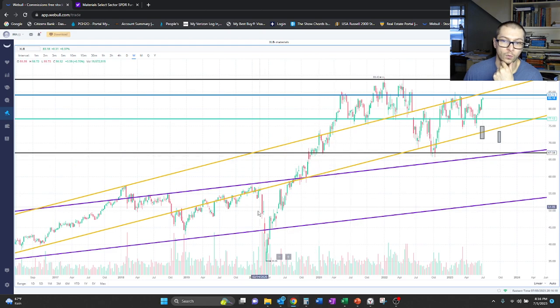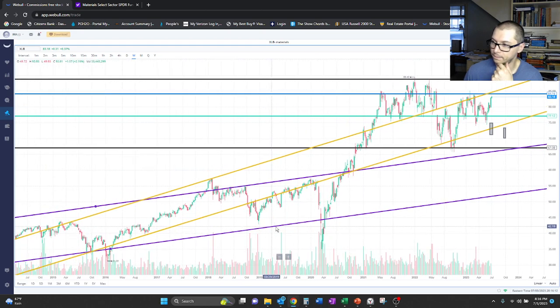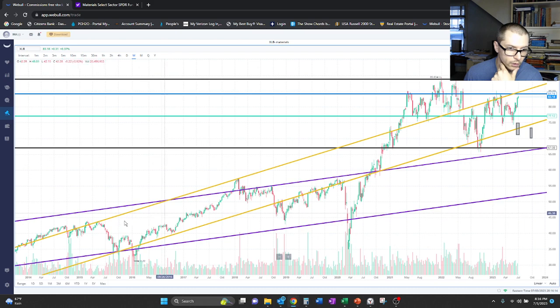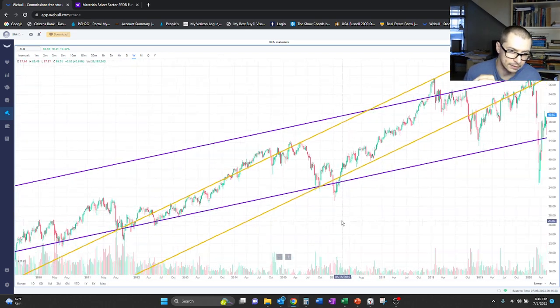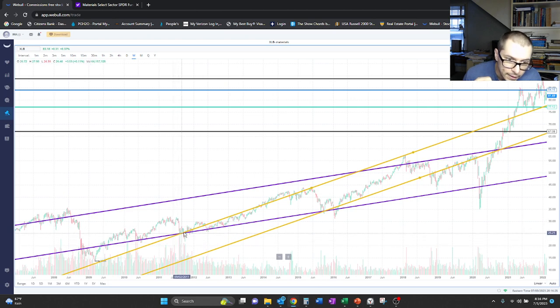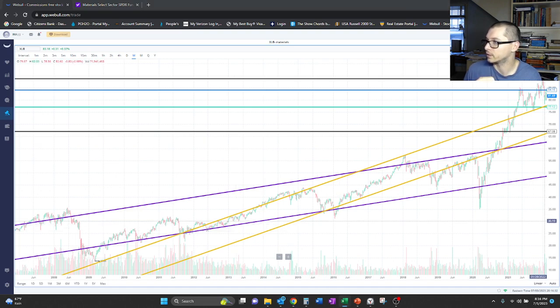The gold line, I'm going to update the notes as we go along here. But this golden uptrend has pretty much been in effect, I could make the case, since about June of 2012. So I'm just going to update that. Long-term uptrend since 2012. Whoops, 2012.